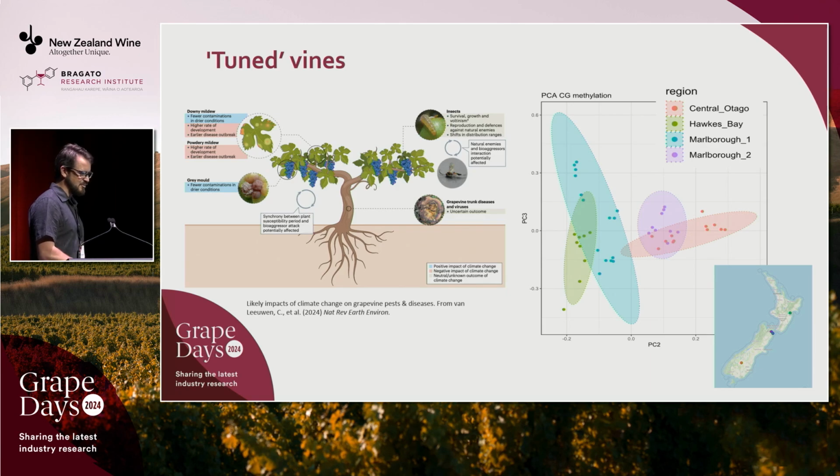And then finally, we've got this project called Tune Vines. And this is looking at taking some of the genetic knowledge that we have to actually implement it within seasons to vines that are already in the ground. One of the challenges with grapevine improvement is that to change a plant's genetics, you have to replace that plant. So the genes are set on the whole within the plants once it's planted in the ground.